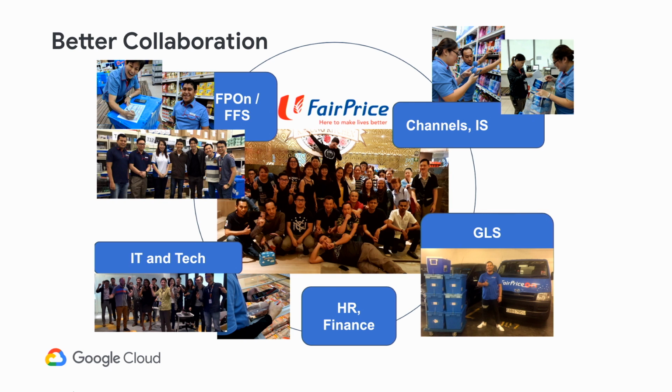Now, as you can imagine, this really requires the collaboration of many, many different groups. On the top left is the online team, managing the website, managing also the operations that are handling the packing. On the right-hand side is channels, what we call the brick and mortar organization. Very different organization. Then of course the IT team on the lower left, HR and finance, and then even logistics, the last mile delivery on the lower right-hand side. Very different parts of the organization.